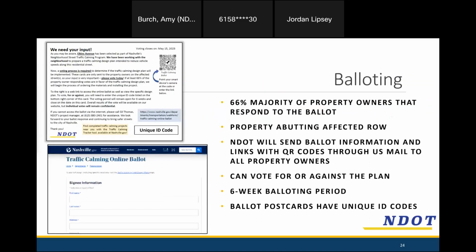So I want to go over the details about balloting. In order for the project to be considered favorable and move forward, it needs 66% of those that vote to be in favor of the project. So it's not 66% of the street, or 66% of the property owners. It's 66% of the property owners that vote. All the properties abutting the street count, so an address may have a Judd address but be a corner lot. If it has any property abutting the street, that property owner would also have the opportunity to vote.